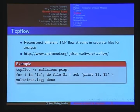So TCP flow. The goal is to construct different TCP flow streams in separate files for analysis, right? Most traffic will consist of different sessions: HTTP, MSN, BitTorrent, chat, and so on. So TCP flow basically constructs the different TCP flows, and they are dumped in separate files for analysis.